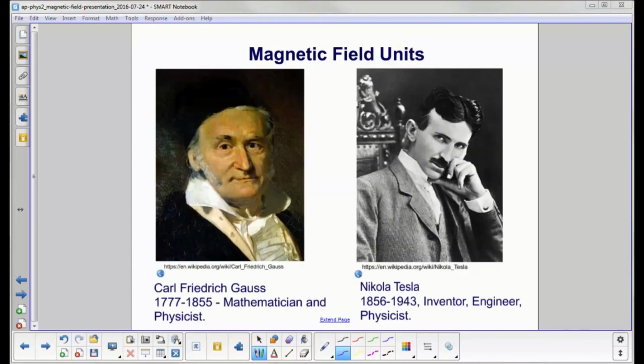The units were named after Carl Friedrich Gauss, who lived basically in the 1800s and was a brilliant mathematician and physicist, and we'll hear more about Gauss in the AP C physics course, and Nikola Tesla, who was a brilliant inventor. He was an American immigrant, he was an engineer, he was a physicist, and he and Thomas Edison had quite a few battles about AC versus DC current. Tesla won. We use AC current in this country.